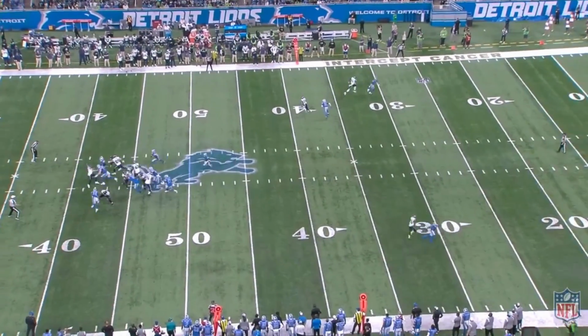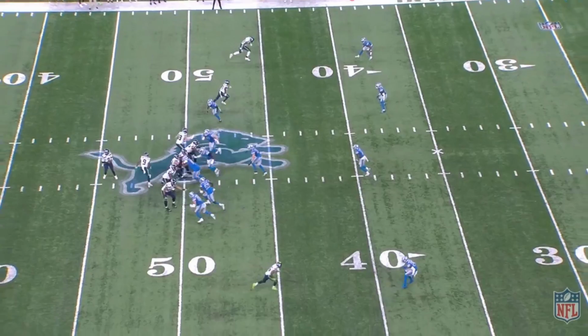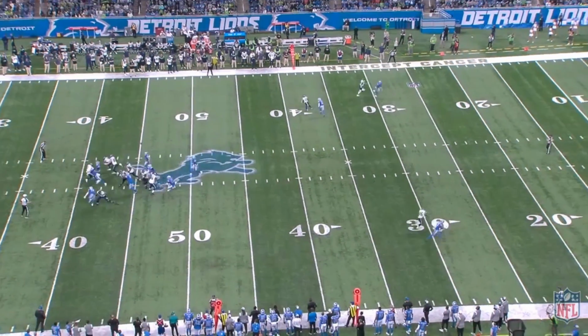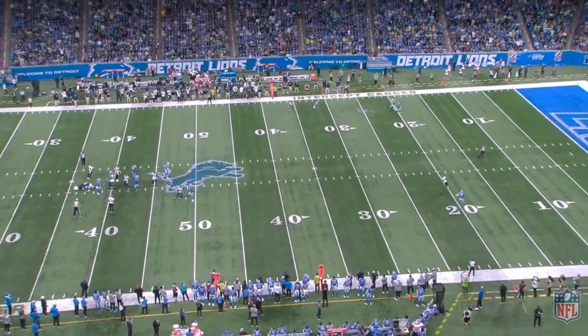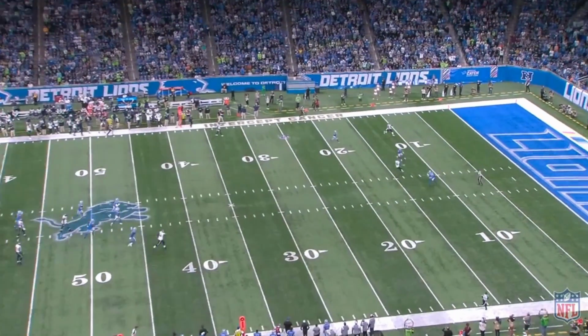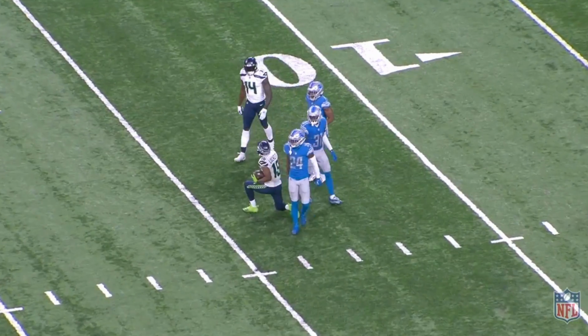Again, just watch the route here at the bottom. This is picture perfect clinic tape, step on his toes. See him step on the corner's toes, make some baseball turn, got him to the post. Oh my God. That is beautiful football. This is 2 middle fingers from the quarterback. Blitz me again, bro.